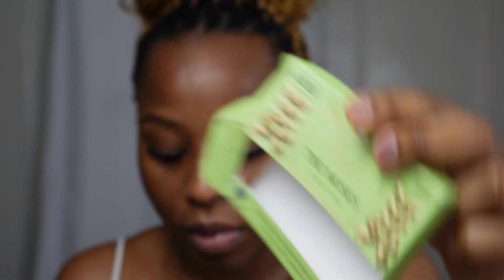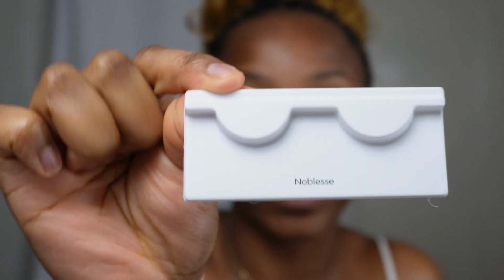But for the fact that it's been on my skin for a while, I think my skin still looks glowy. It still looks nice. It's not as shiny as it was, obviously, when I first put it on. But I think this still looks nice. Also, if you're wondering about the lashes, I got the Kiss Lash Couture, and they have the Noblesse ones.